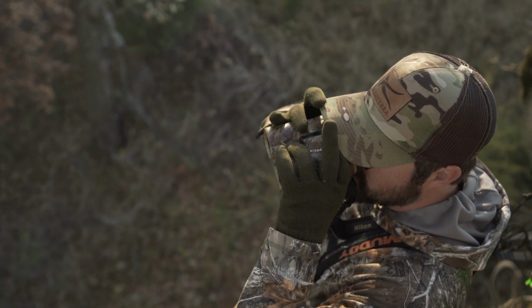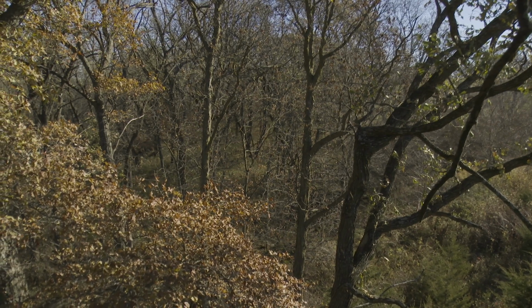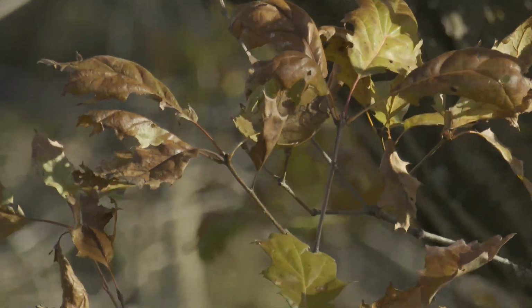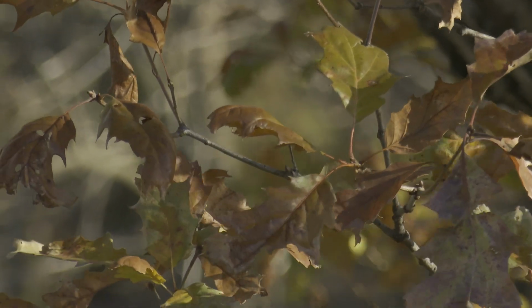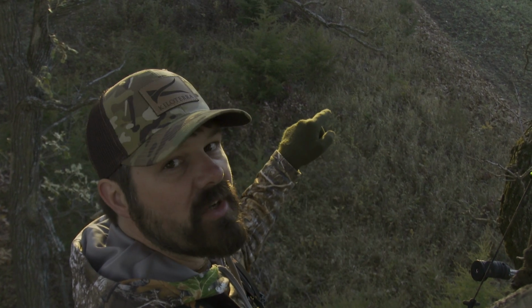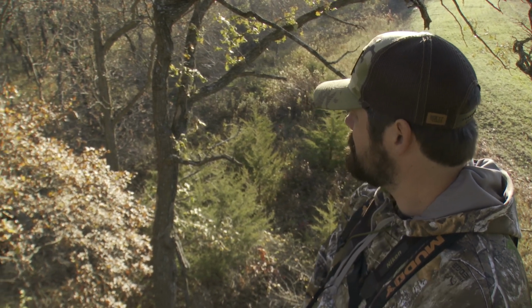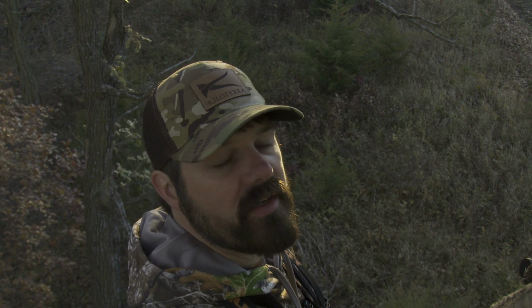We got a big block of timber to the southwest of us, and then we're sitting on the one right here that's kind of to the northeast. During the rut, those bucks like to travel from one big block to the other, using this trail right here at 40. Sometimes they come up further to the south on the other end of this little finger right here.